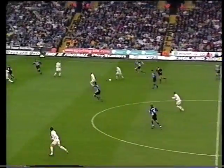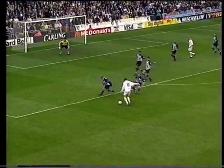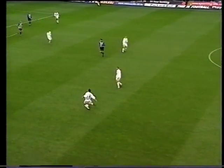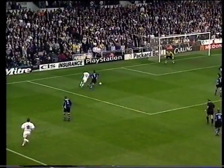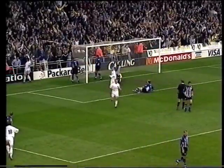Different atmosphere now at Elland Road. The Whites lead. Kewell now threatened to add to that lead. He's full of ambition, the Australian. Sometimes it defies a little bit of logic. Huckabee, it's a good turn. He's done well, Huckabee, and it's got in eventually, and it's Smith again.